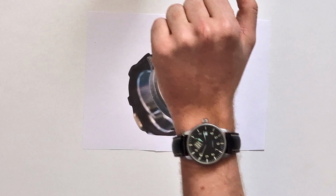And this kind of links with the watch I'm wearing here, because a lot of the Fliegers and a lot of the pilot's watches come from this era. You can see the influence in so many famous watches.